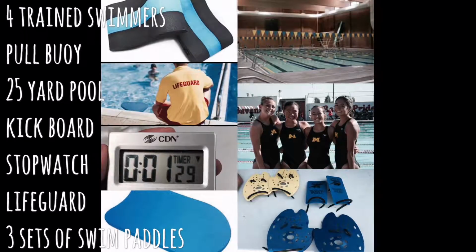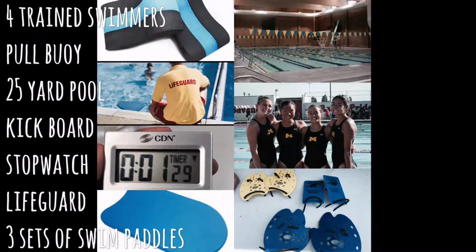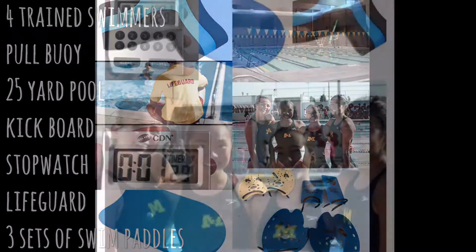You will need... Our independent variable is the paddle size, and our dependent is the swim times.